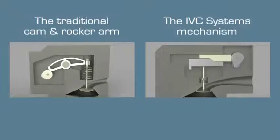For the past 140 years, engines with traditional valve timing systems have been limited because all valve movement has been dependent solely on the camshaft lobe. With the IVC system, a whole new set of coveted valve timing events can now be produced. These valve timing events dramatically improve an engine's power and fuel economy, while at the same time reducing exhaust emissions.